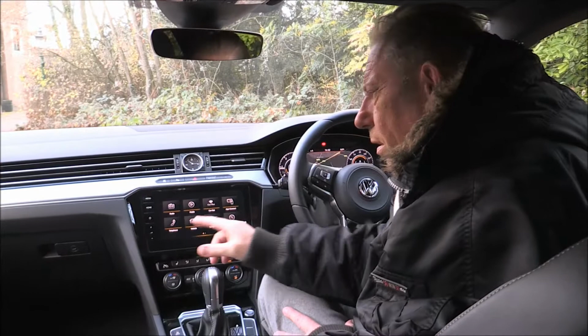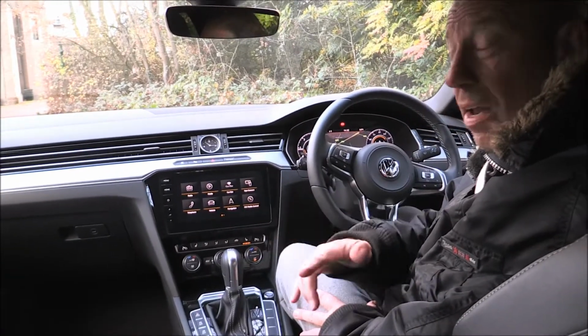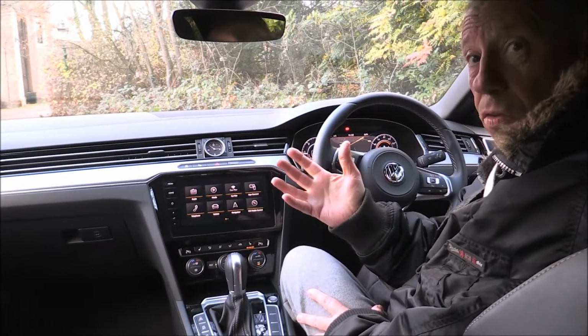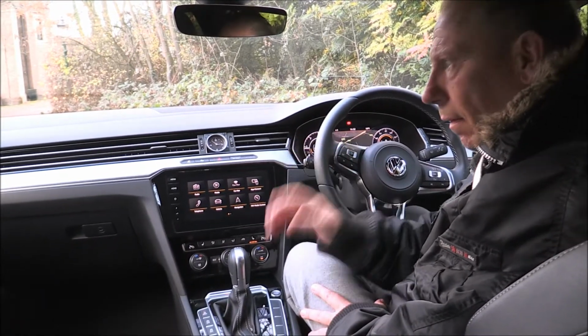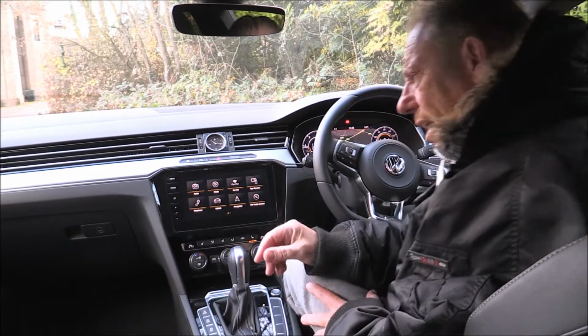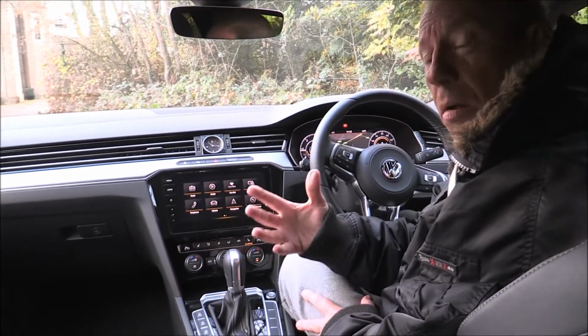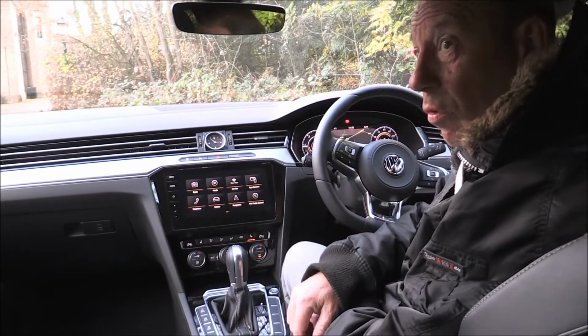Over here, let's just take a look. You do pay extra for the sat-nav system on this as well, which I find remarkable if you're spending that sort of money on a car, 35, 40 grand. It's ridiculous. But nevertheless, it's here. There's an App Connect section here as well. You've got all the vehicle information, and there's tyre pressure monitoring system, another 125 quid.